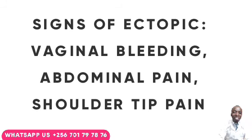So the first place where an ectopic pregnancy is going to grow is in the fallopian tube. The fallopian tubes are the first area where the ectopic pregnancy is most likely going to grow.